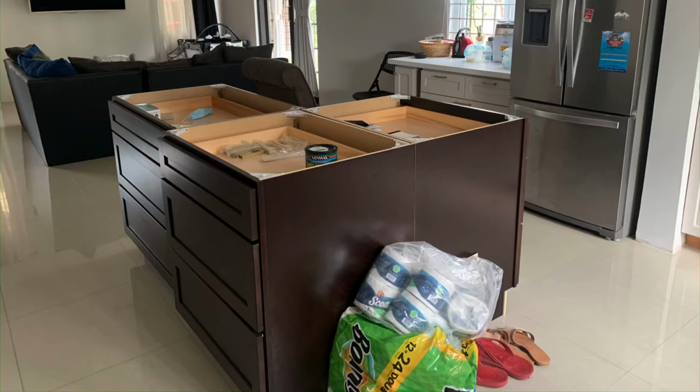Our island is made up of two 30-inch and a 36-inch cabinet drawer. Because we didn't have any countertop, we were able to mix and match. Sometimes we had the two 30s here and the 36 over here, then have it long. Then at times we wanted seating over this side and wanted it over the other side again. It was a good trial, because we were able to move it around, sit around it, and see how it feels. At one time we couldn't even walk behind it because the spacing wasn't adequate.